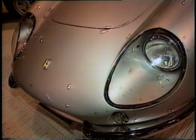Look at the classic lines of that. I know, isn't it stunning? Beautiful shape. Eh? Bit like me, really. Yeah, curves everywhere.